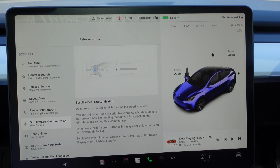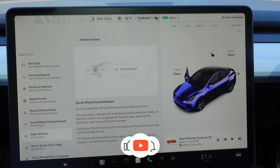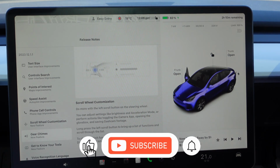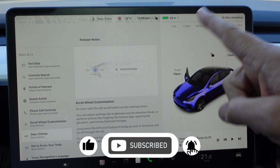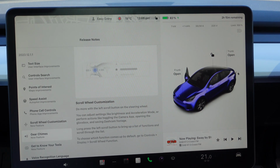However, the left one is also the volume control. Gear chimes. I'll demonstrate this in a minute because I'm on charge, as you can see. It's charging, so I've got the cable plugged in. But when I unplug it in a minute and I put it in and out of gear, you'll hear the chimes.